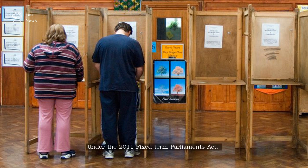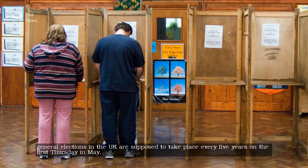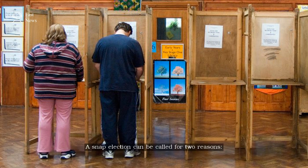Under the 2011 Fixed Term Parliaments Act, passed when David Cameron was Prime Minister, general elections in the UK are supposed to take place every 5 years on the first Thursday in May. A snap election can be called for two reasons: if there is a vote of no confidence in the government, or if MPs vote for an early election by a 2/3 majority.